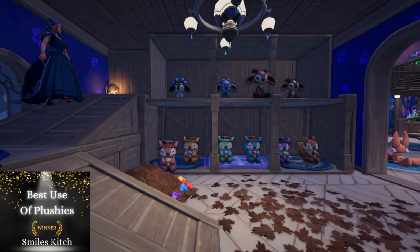Smiles created an entire build around the beauty of plushies and really touched my heart by creating an animal rescue. The animal rescue is so incredibly detailed and beautiful, but the best part to me was how Smiles really thought about what the individual plushies would need as different animals, and even created a space on the plot to learn about the different animal that you were coming to adopt, which I thought was a really wonderful rescue-like touch. So congratulations to Smiles Kitsch for best use of plushies.